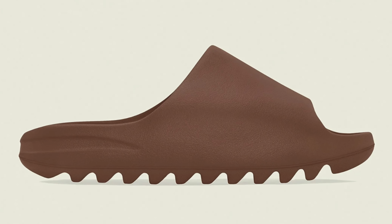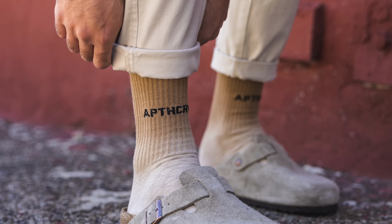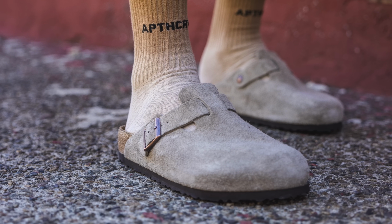Continuing on to August 22nd, in addition to the online release of the Apothecary dip dye collection, we're also getting the Yeezy slide in the Flax colorway. And you know what? Speaking of the dip dye collection, that brown colorway would go perfectly with these Flax slides. I might have to actually grab a pair of both. Well, I mean, I guess I already have a pair of the Apothecary socks, but not of the slides. I do want to grab the slides.